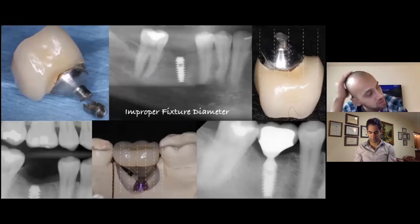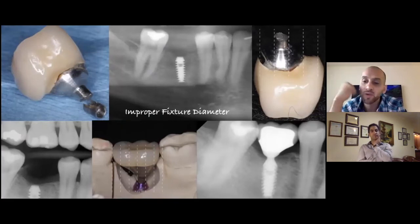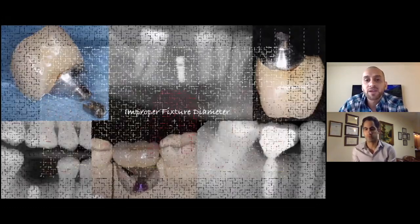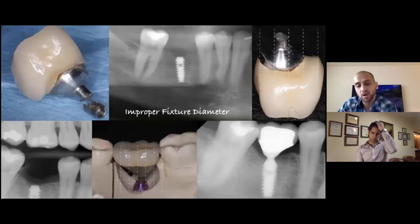Also, I think one of the reasons why we have emergence profile problems is the width of the implant. The fixture diameter is very important. So not only the height of the implant is important, but also the width, because we have seen all the problems that arise when we use narrow diameter implants, especially in the molar area. For example, if you look at this case here, the head of this implant is only 2 millimeters, right? And that leads into emergence profile problems, and it almost looks like a pumpkin on a stick, sort of. And also prosthetically, it's very unfavorable, not only mesiodistally, but also buccolingually.